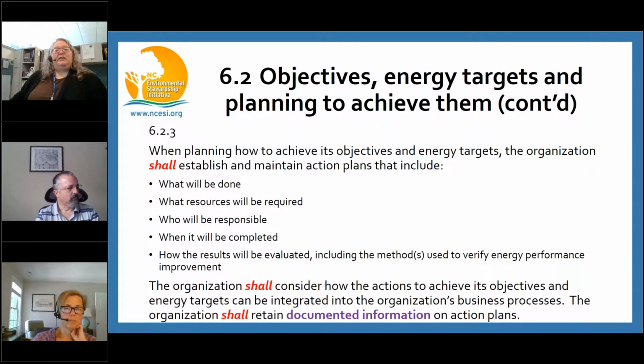When you're planning how to achieve your objectives and targets, you have to establish and maintain action plans. So basically, anytime the management systems talk about action plans, that's the steps you're going to take in order to achieve those objectives that you've set. So what you're going to do, what resources you need, who's responsible, what date it's going to be completed. You really need that time-bound piece. A lot of you have heard me talk about SMART goals. And then how the results are going to be evaluated, including the methods that you're going to use. And then the organization shall consider how those actions to achieve objectives and targets can be integrated into your organization's business processes, and you shall retain documented information on your action plans.